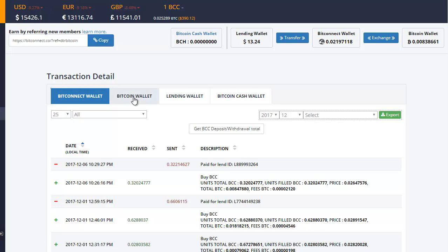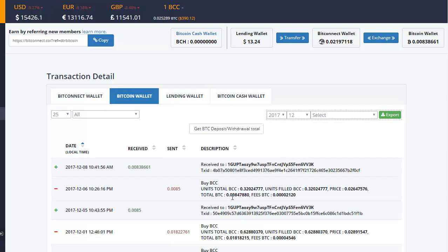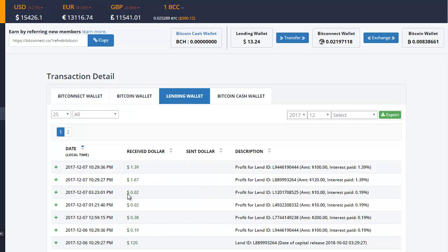So here's your Bitcoin wallet. It shows you the transfers over. You click on that. Has the date. It's pretty good. I've been going through it. You can see the buy, where we actually buy in the BCC. Units filled. It gives everything, and all your transactions here. The lending wallet actually shows you your interest each day that you get for your lend.